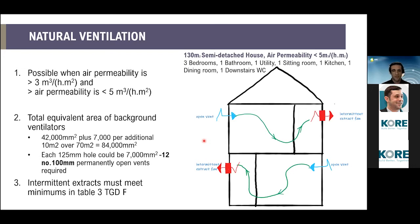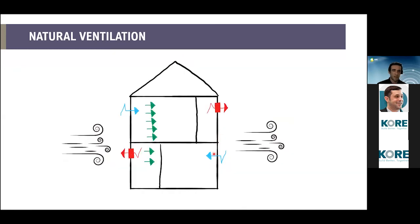The reality of this type of system is that we don't necessarily have a draw or a way to force this fresh air in. So the amount of fresh air we get can be dependent on wind, outside conditions, or shelter. This could be the reality of what a naturally ventilated home looks like. If we've got wind from this side, we will have an oversupply of fresh air in the open air inlets.